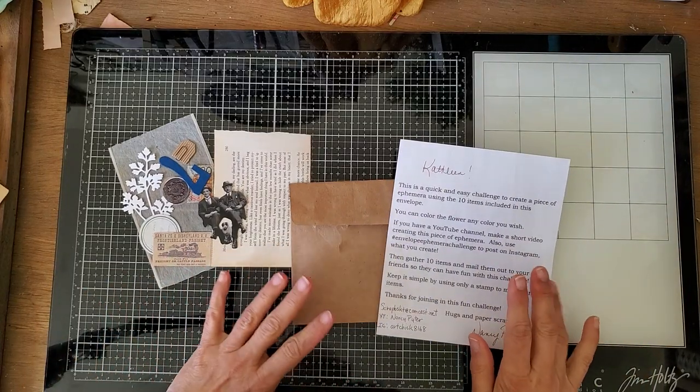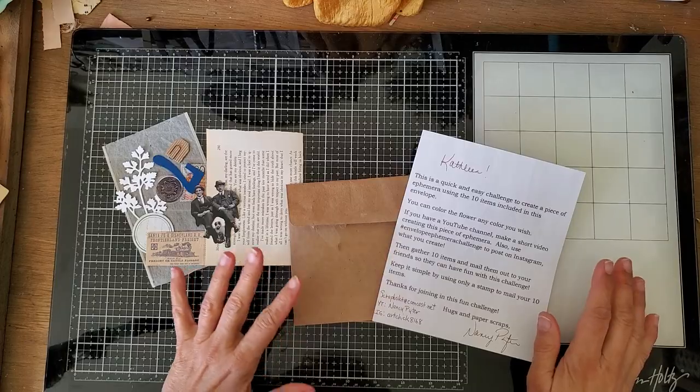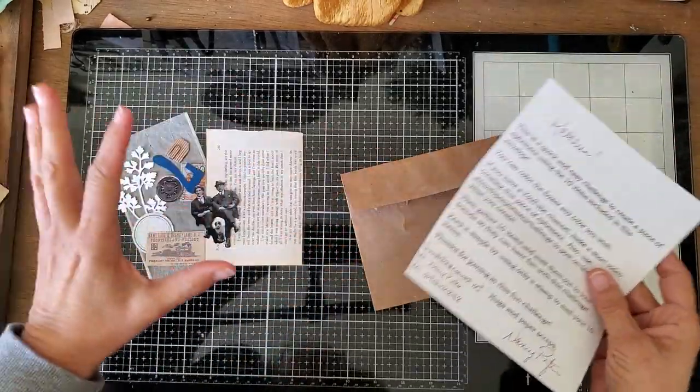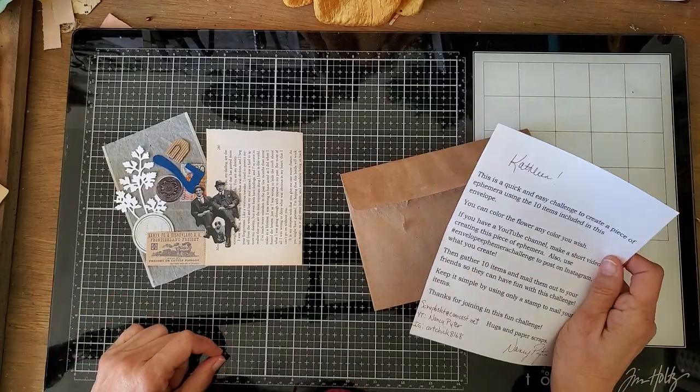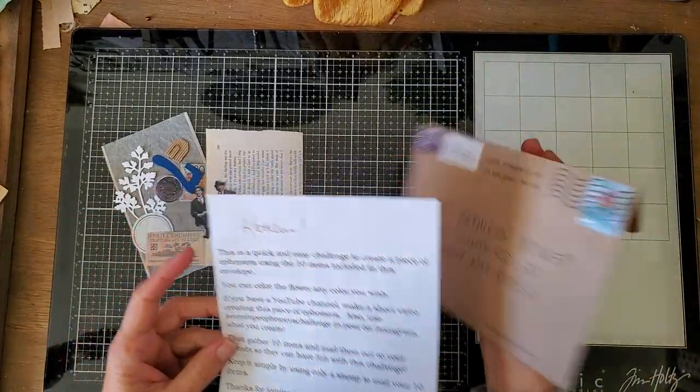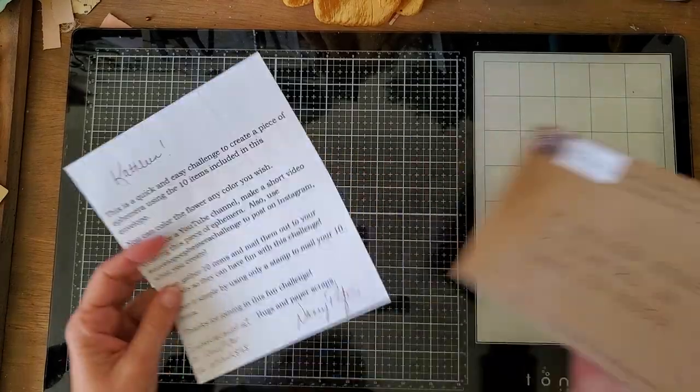Hello everyone, this is Kathleen and I'm here today with something a little different, although thankfully it's collage, because that's what I like to do the most. But this is a letter that I got from a friend of mine, Nancy Piter.